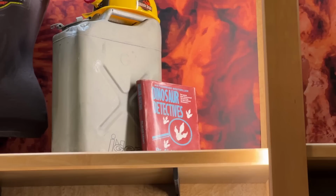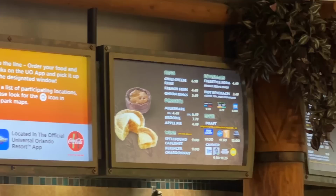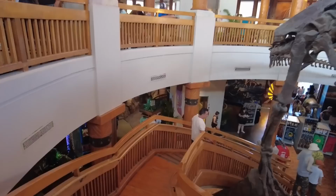Now up top here, you've also got Burger Digs, which is a burger spot, as the name might suggest. I actually really like Burger Digs, one of my favorite places to eat in this park if I'm not eating in Wizarding World.